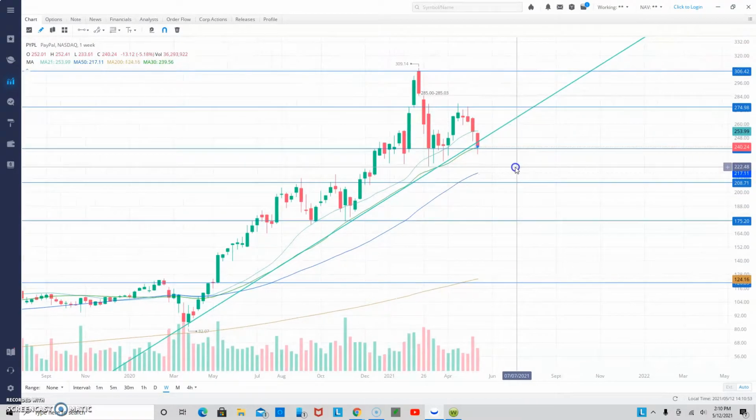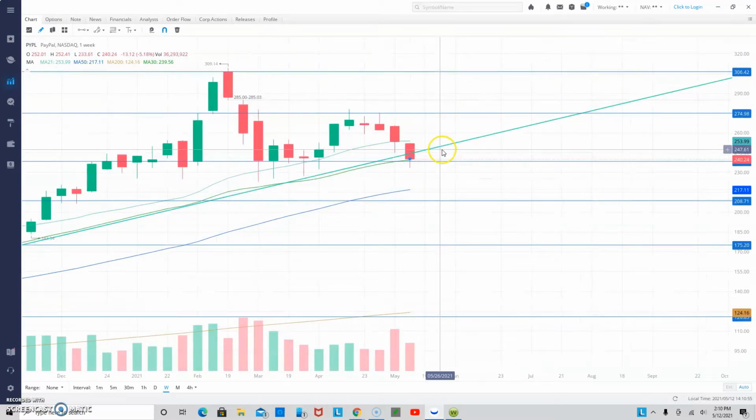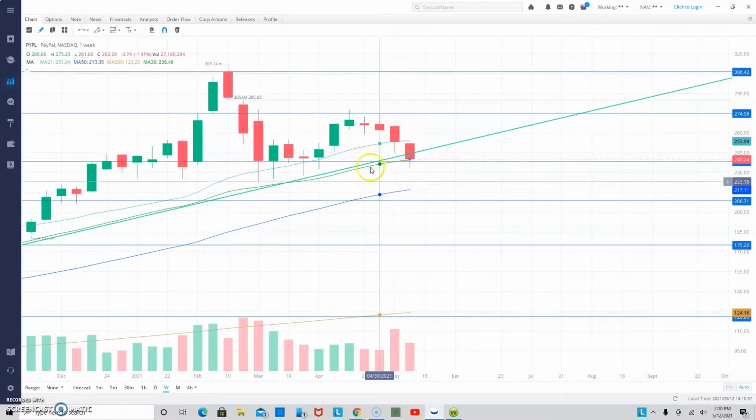So this will be something to watch for the rest of this week, to see if we can maintain this 30-day moving average and stay above that. If it doesn't stay above that, then I would say we are probably going to be heading down towards our 200-day moving average on the daily chart.